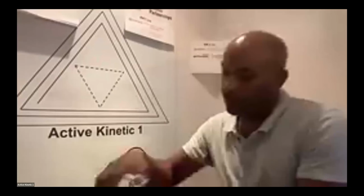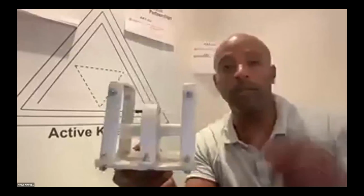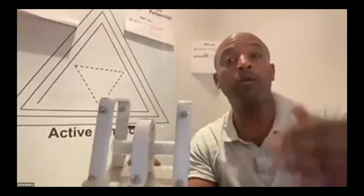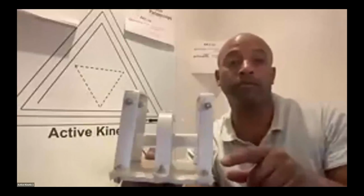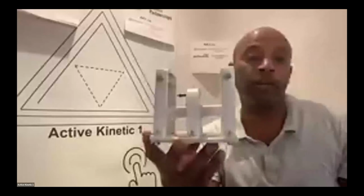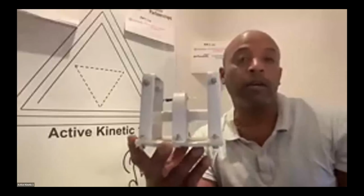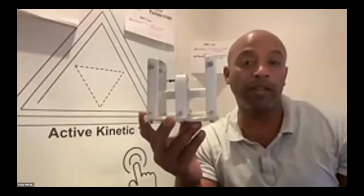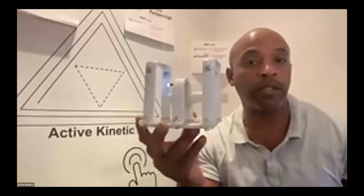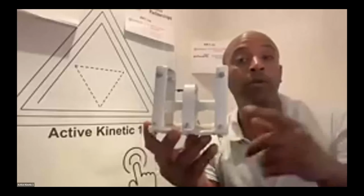Now, this is basically a pendulum generator. It looks quite simple, but this concept we've actually been able to evolve so that we're using arrays of these to generate electricity. And one of the things that you'll probably notice is that I don't need to move it very much. Up here, we've got a couple of lights attached to a coil, and in here is a magnet. It's a really simple system. Basically, I don't need to move it very much to generate electricity. You can imagine on a wave or through wind power alone, you can generate clean energy in quite vast quantities, to be honest.